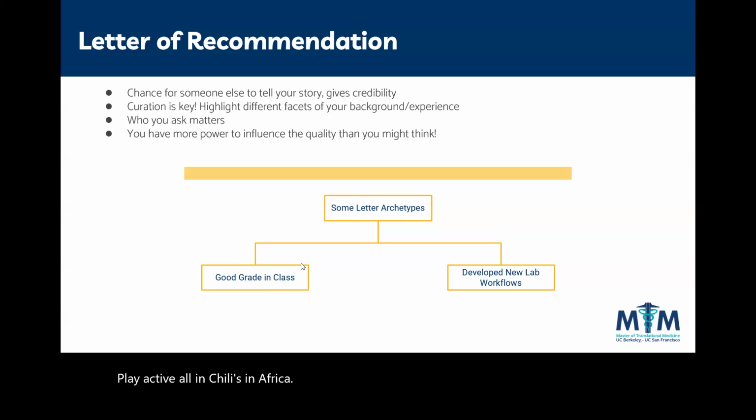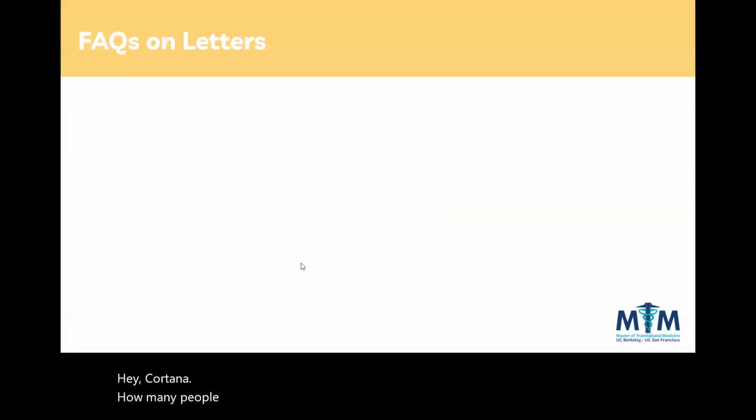So if you're looking and thinking, I don't know who I should ask, think of it like a job interview and your letters of reference: pick people who know you and can speak to your strengths. Don't pick people who just signed off on a time card. If you look at that analogy.